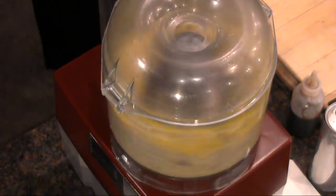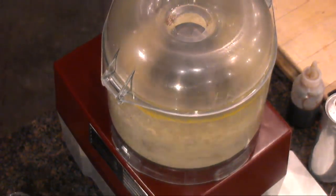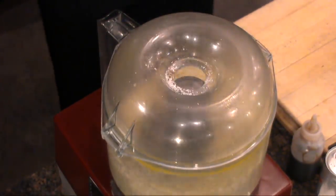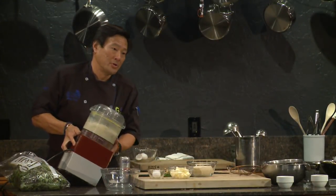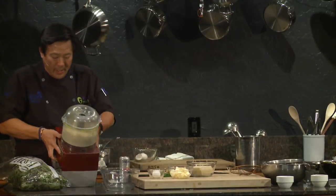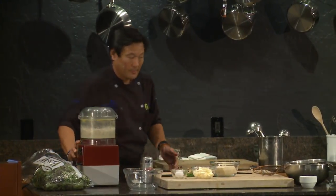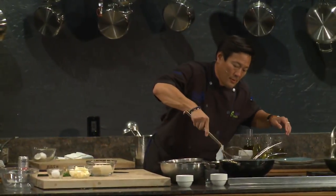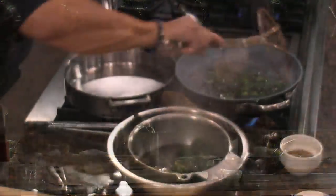Puree this shrimp super smooth. Salt and pepper. This is the Ming Lean. You don't need to open it up and put a spatula to it. Let the centrifugal force of the blade grab it from the sides. All right. It could be a Thomas Keller lean, too. It doesn't have to be a Ming lean.